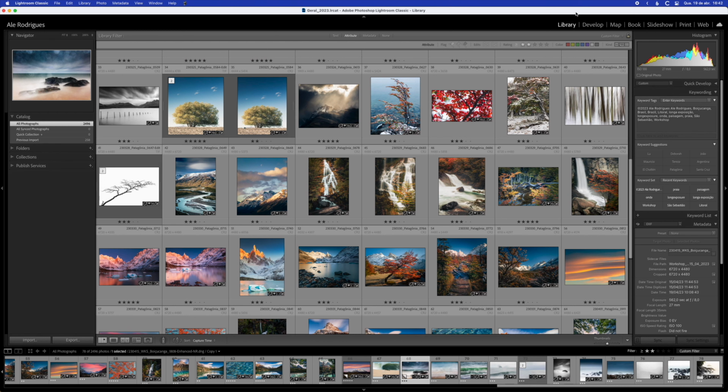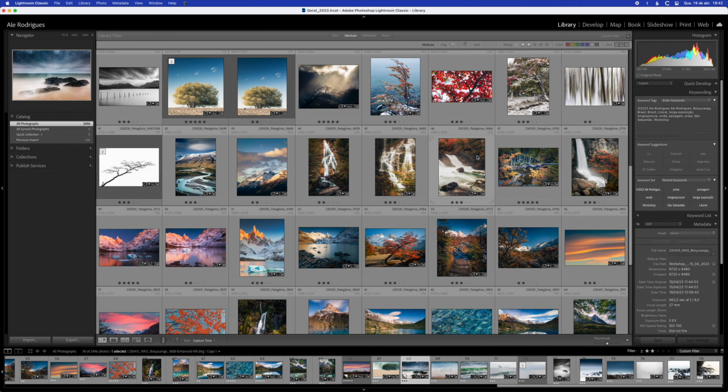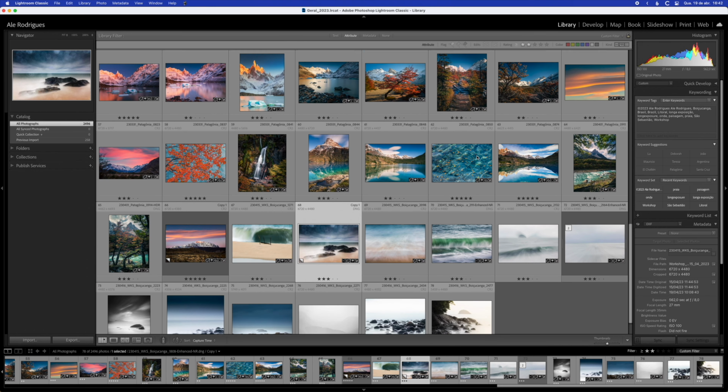Then after I have all of my photos edited, I give them 2 or 3 stars. For some photos that I think deserve to be in my portfolio, I give them 4 stars.